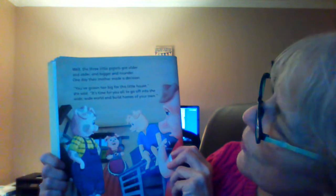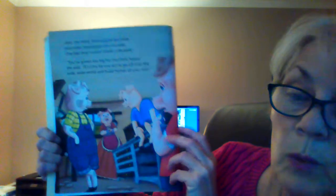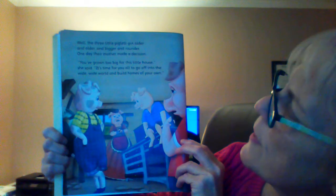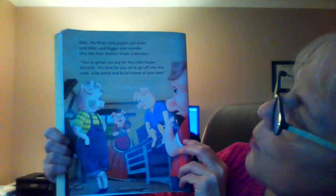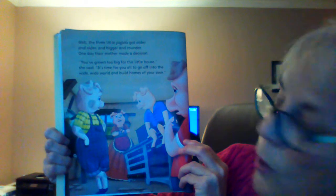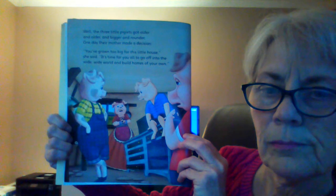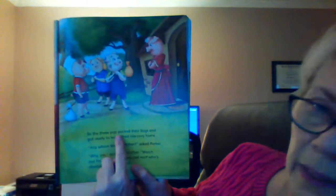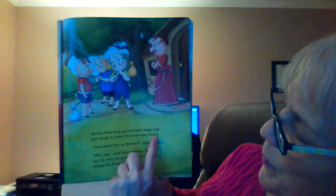Well, the three little piglets got older and older and bigger and rounder. One day, their mother said to them, "You've grown too big for this little house," she said. "It's time for you all to go off into the wide, wide world and build homes of your own." So, the three pigs packed their bags and got ready to leave their too cozy home.